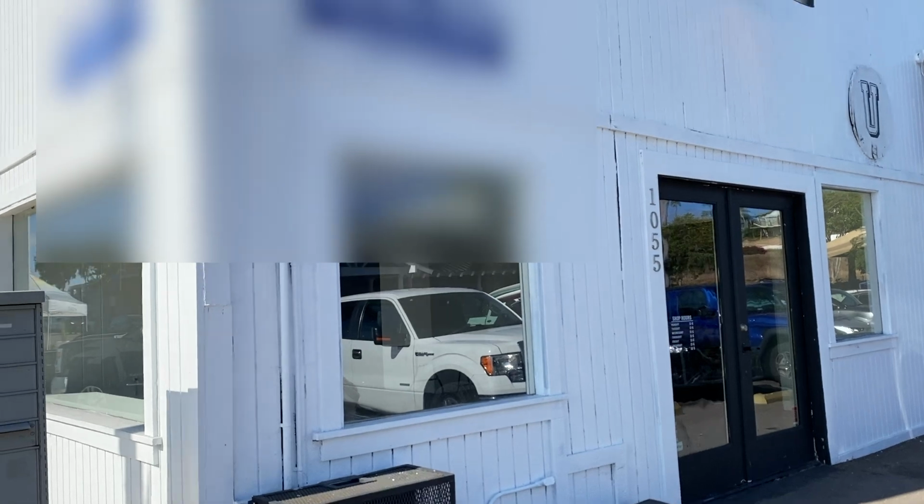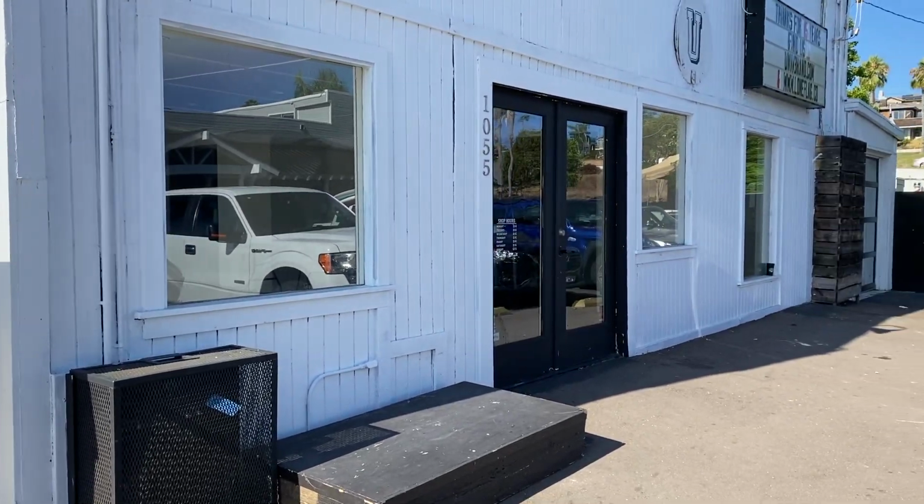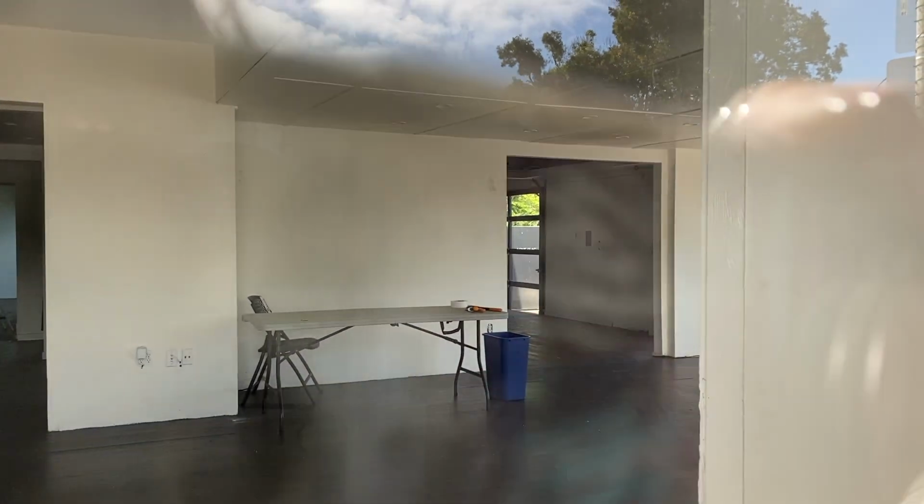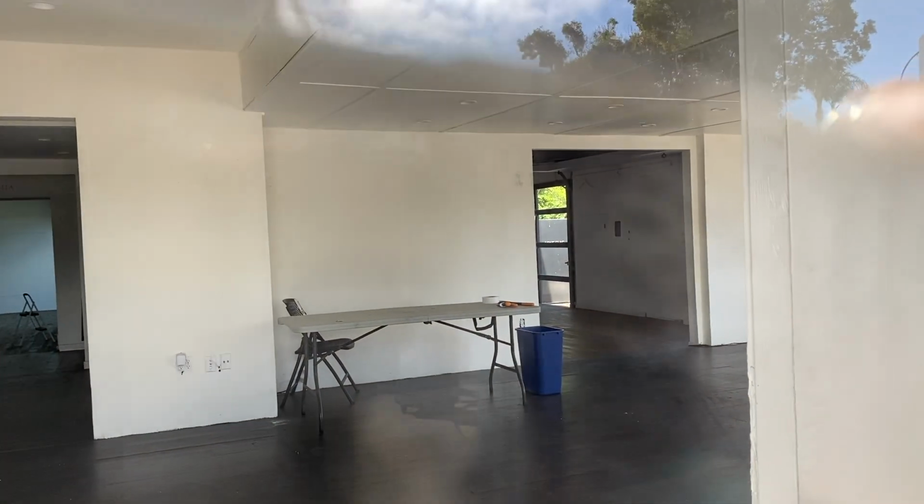1055 Coast Highway is another possibility that I'm looking at. There's an all-the-way-upstairs office. There's a window. See in there. It looks interesting. I do not like the low ceilings though.